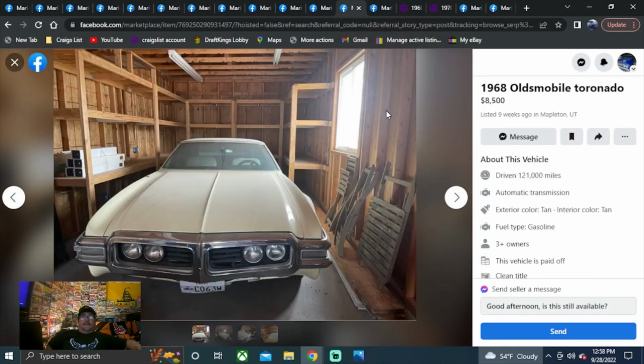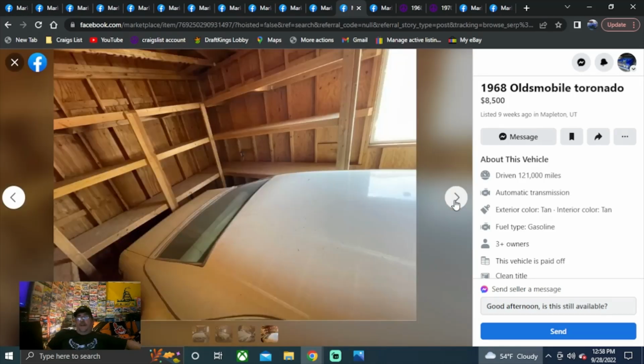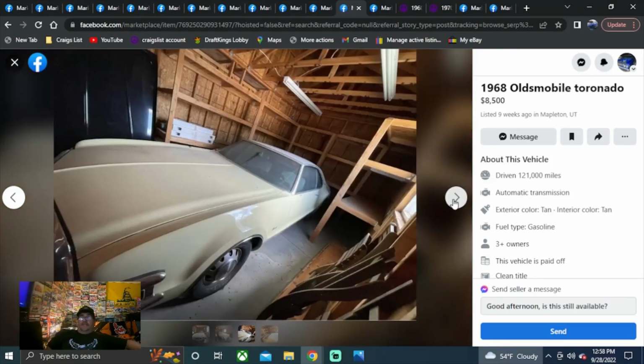It's gonna be a 1968 Olds Toronado here for $8,500, listed 9 weeks ago in Utah. We never find nothing in Utah. This thing looks absolutely pristine. So it's a shame for $8,500 they couldn't have wheeled it out and got a couple better pictures, because that car looks absolutely great. What you can see.